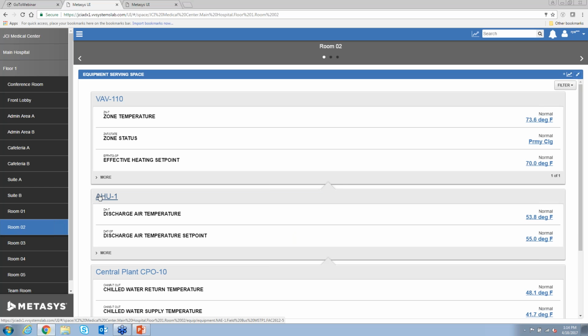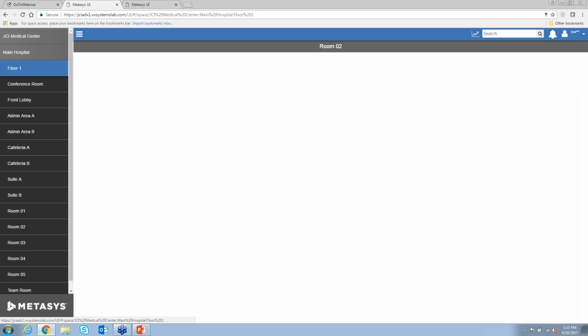Or a lot of times we want to see what's going on the floor at this point. Maybe that problem is not localized to room 2, but it's affecting different parts of that floor. So let me navigate to our floor.